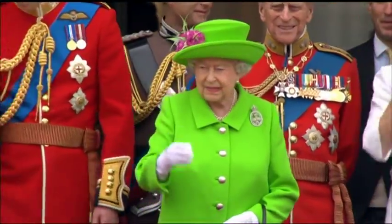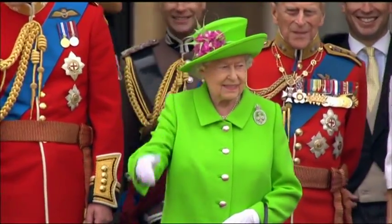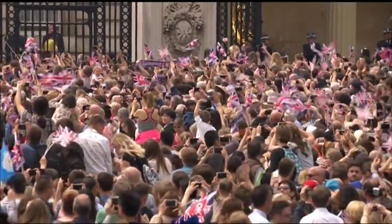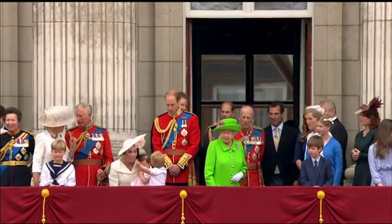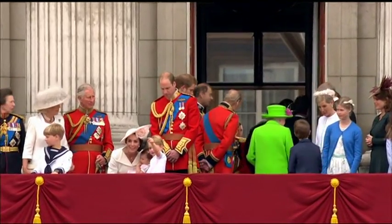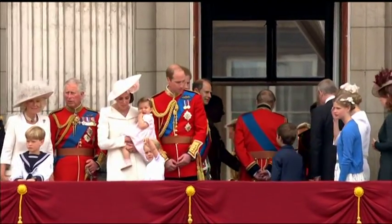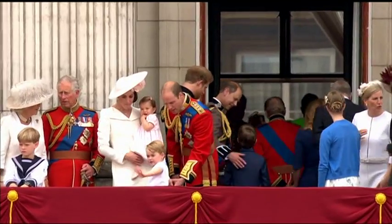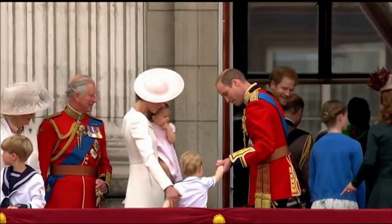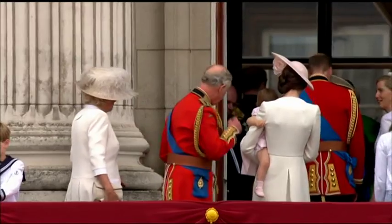And a special rendition of the national anthem to celebrate the Queen's 90th birthday. As Her Majesty happily acknowledges the cheers of the vast crowds here outside Buckingham Palace and right up along the Mall towards Admiralty Arch. And a first public appearance on that balcony for Princess Charlotte with her brother George there, who's a veteran by now because it's his second appearance. No doubt they've enjoyed it all.